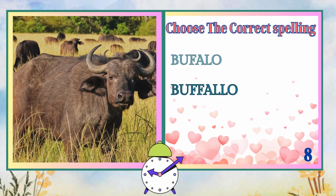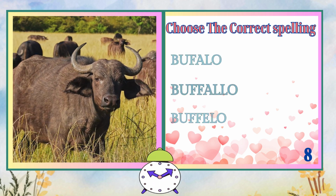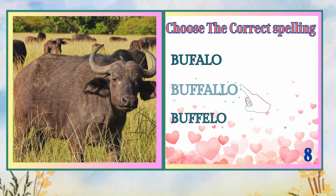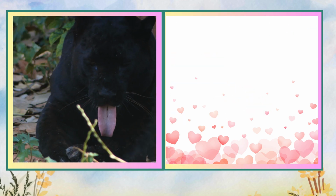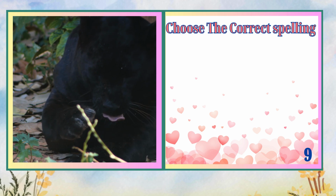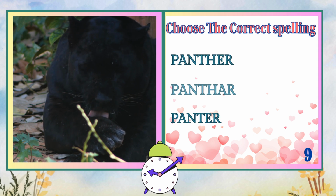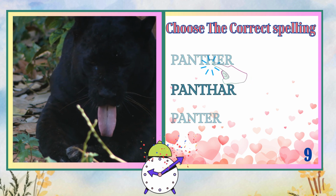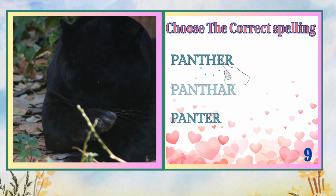Choose the right spelling. Yes, it's buffalo. This big cat is black and very sneaky. What's the correct spelling? That's right. Panther. This colorful bird can talk.